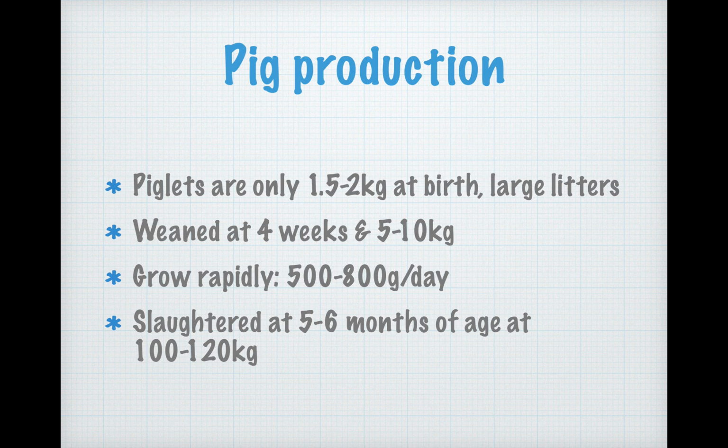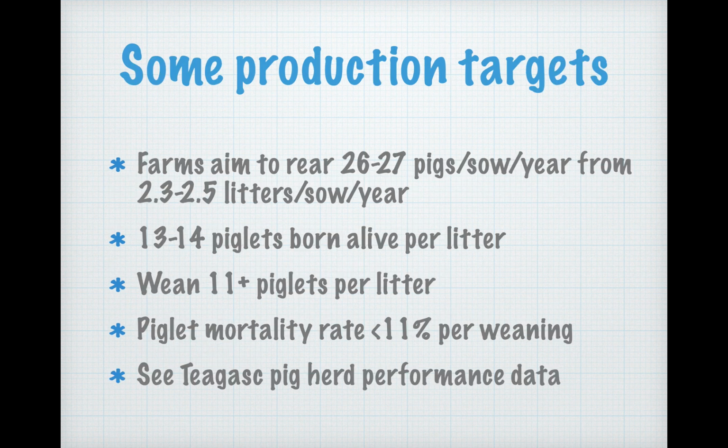In terms of pig production, they're a bit different to most of the other farm animals we deal with in that each sow will produce a large number of small individual piglets. They're usually less than 2 kilos at birth and they grow very rapidly. They're weaned usually at about 4 weeks, by which point they're somewhere between 5 and 10 kilos. Growth rates of up to nearly a kilo a day are fairly typical. So an animal that was 1.5 to 2 kilos at birth, by the time it's 5 or 6 months old, it's usually 100 plus kilos and is ready for slaughter at that point. So it's a rapid production system, similar to lamb production.